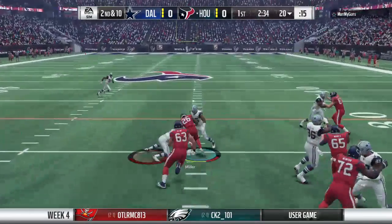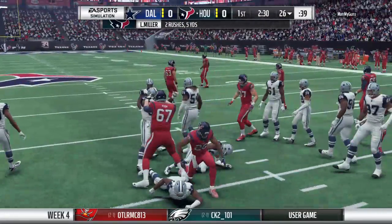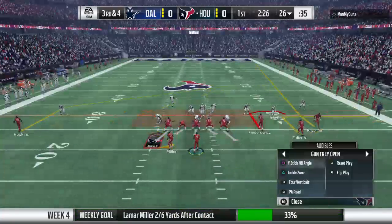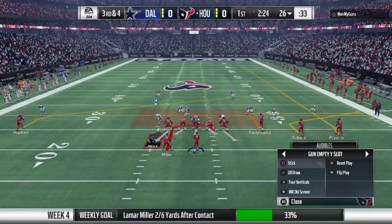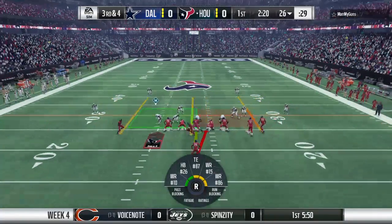They'll run it again with Miller. Up past the 25 to the 26, a gain of 5. Frustrating for a defense, energizing for an offense. Finding a way to create that type of yardage in your running game, that'll make the guys carrying the ball very, very happy.